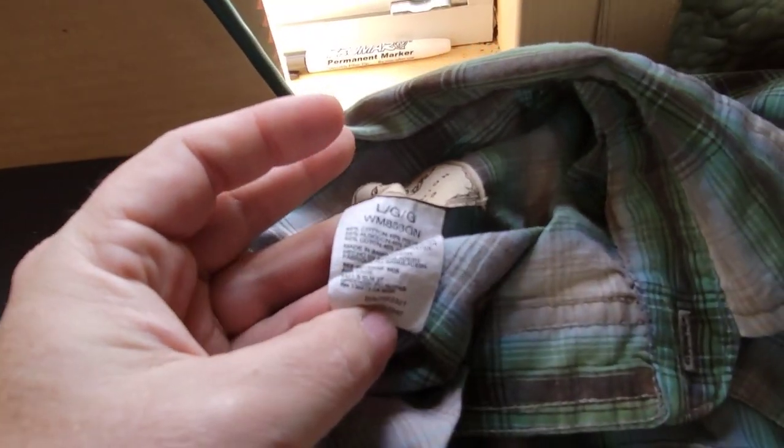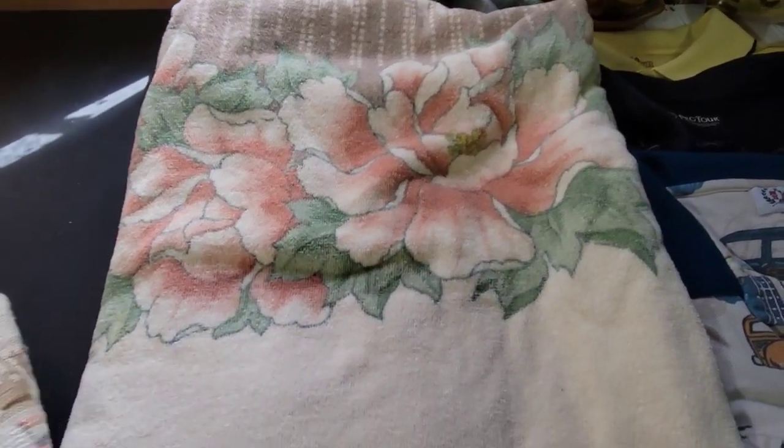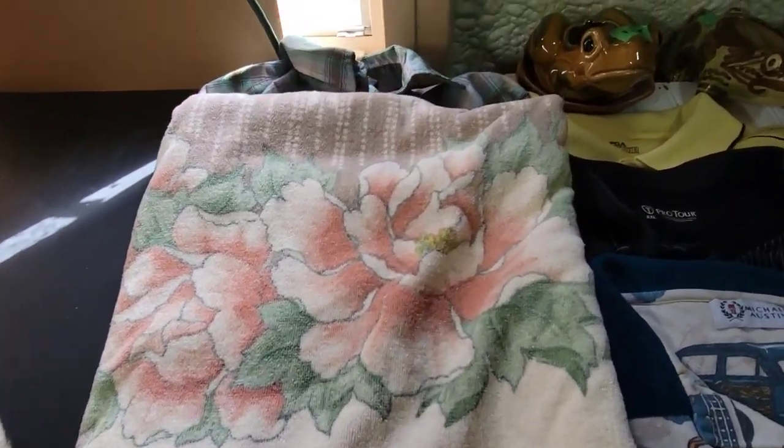It is a size large, which is pretty good. And then this one is Hannah Marie, and it is a very, very large beach, or bath towel, but it's got the really pretty flowers, really nice pattern, and the butterflies you see there. So there you see where she signed the Hannah Marie.